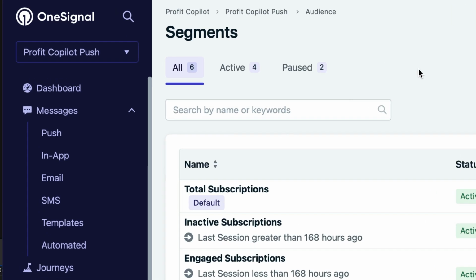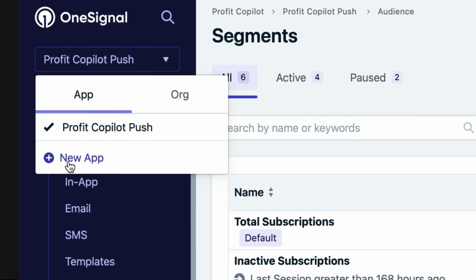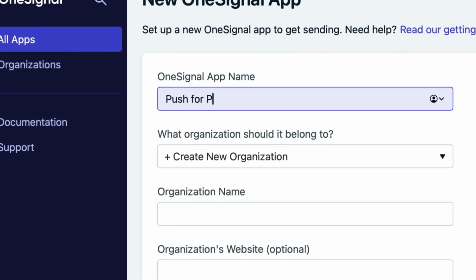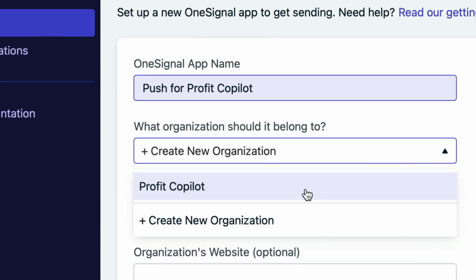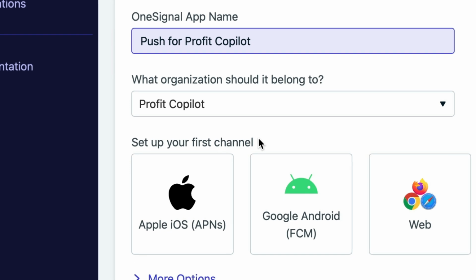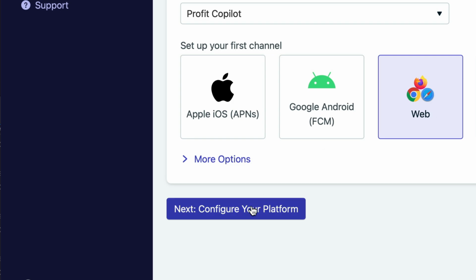When you log into your dashboard on the left-hand side, go to Add New App, click on that, and then give your app a name. I'm going to call this Push for Profit Copilot. I'm going to add it to an existing organization in my dashboard, which is my website. And now we can set up the first channel. Because I have a website running WordPress, I'm going to select Web, and then I'm going to click on Next.